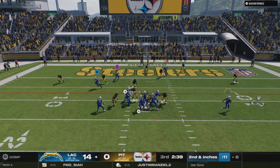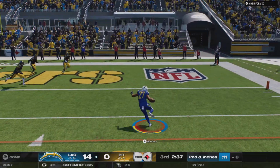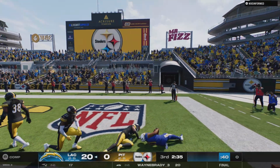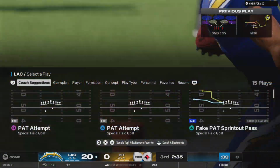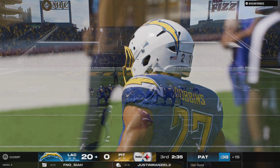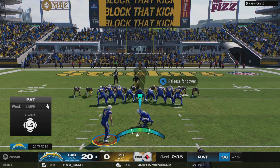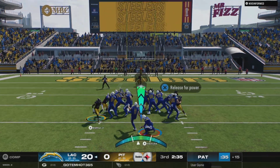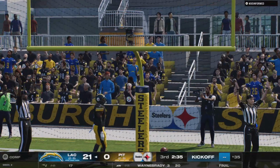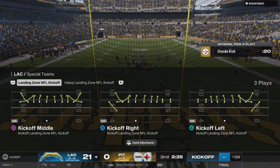Herbert. He'll dump this off, complete to Dobbins. And he takes it in for a Charger touchdown. J.K. Dobbins from 8 yards out. And the Chargers take a 3-touchdown lead. Extra point up and good by Dicker. And that makes the score 21-0.